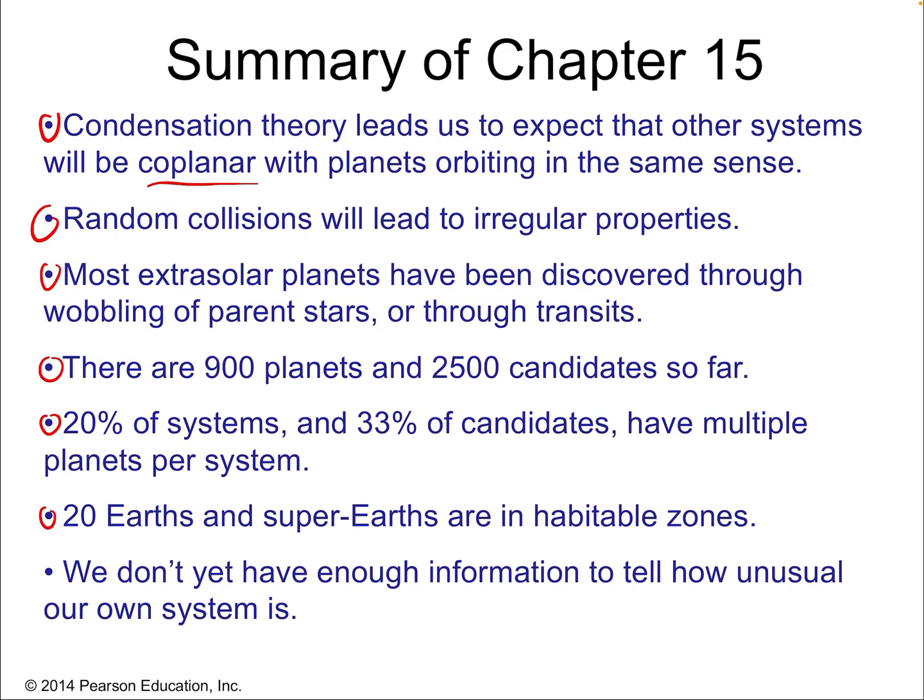And we've found about 20 Earths or super Earths so far in the habitable zone. So we already have lots of potential Earth twins out there. And we don't yet have enough information to tell us how unusual our system is. But hopefully we will in the future.